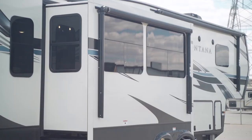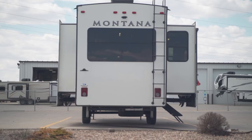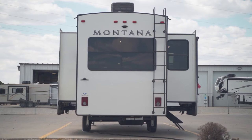Moving on to these windows, these are frameless windows. They're gonna be a little bit better insulated and aesthetically really, really nice there. So on the back of the coach here, they do come standard with the ladder for the roof access. You can walk around up there. It does have a prep for backup camera. So once the couple screws come out, your backup camera can go right in real easy there.